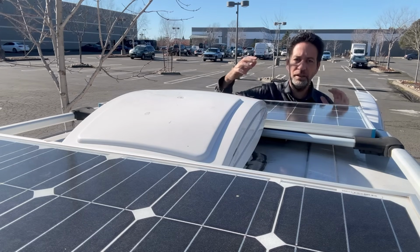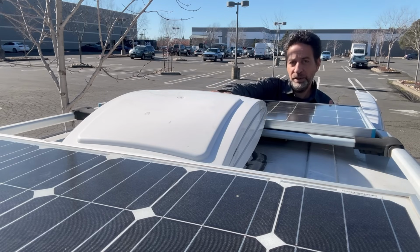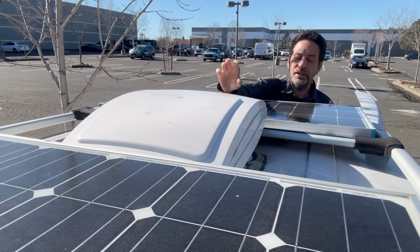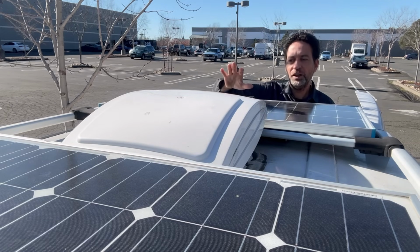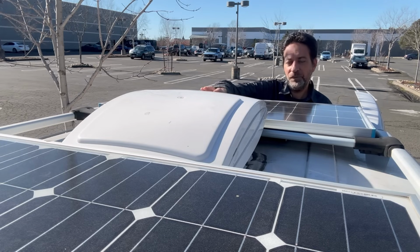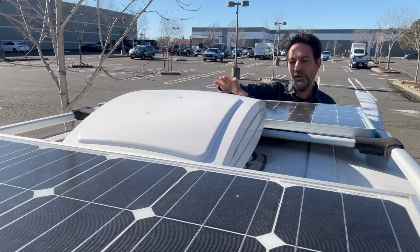So if it's really windy and the rain is blowing around, you can still leave the vent open and have the fan running and stay dry inside. And that was really important to me, to be able to always have a vent fan that was open 24/7 year-round and be able to turn that fan on and exhaust any kind of moisture that does build up inside. But that's not the only thing that you have to think about with a vent fan.